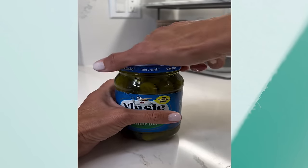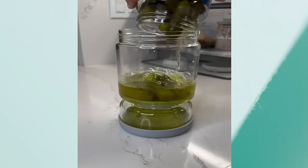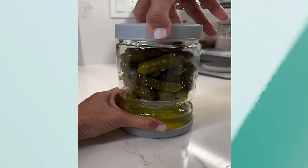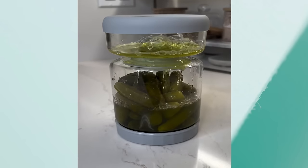Introducing the ingenious pickle bottle, designed to revolutionize your pickle experience. With its innovative flip design, this bottle ensures that your pickles are always easily accessible.